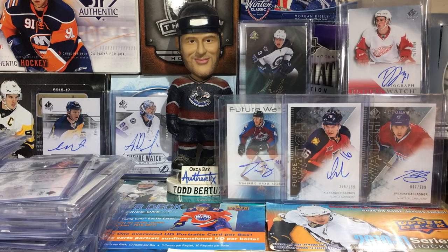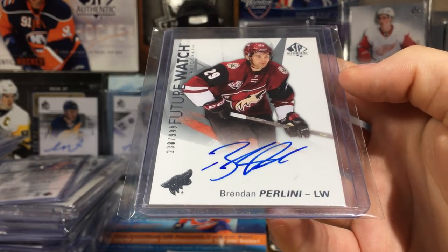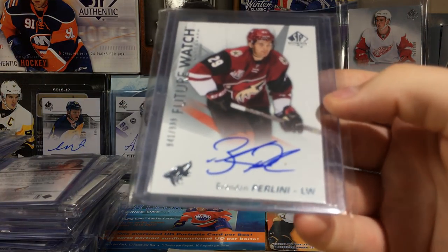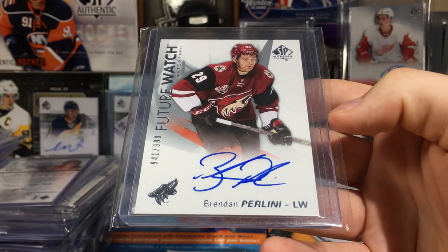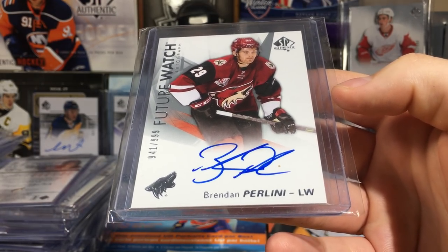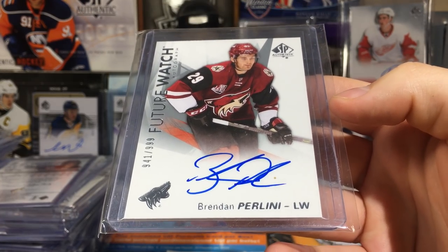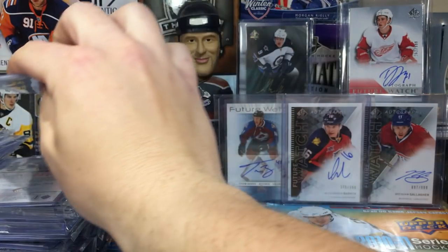Next up is a player I think highly of. It's Brendan Perlini. Got 30 points. I got two of these. Here's the second one. Brendan Perlini. Got 30 points, 17 goals. I think this guy can be like a 20, 25 goal scorer and 40-point guy for the Yotes, and even then some. Definitely has a good shot. And definitely like Brendan Perlini.